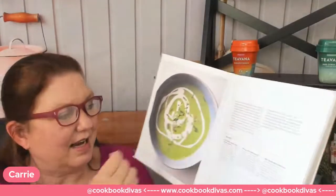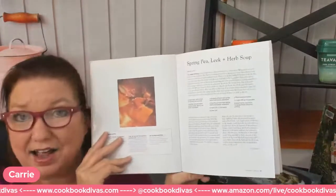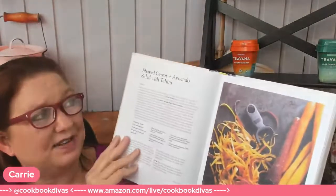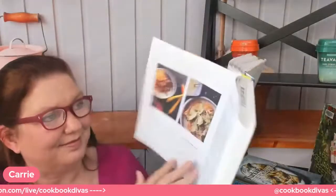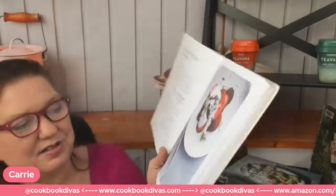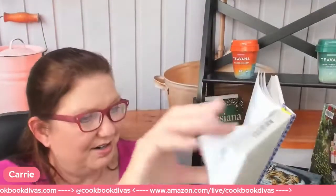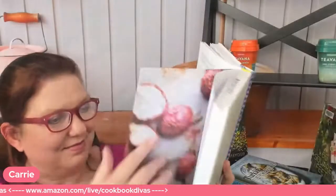I wish it said the name of the recipe on the top of the photo in case we sneak ahead. That's a spring pea leek and herb soup. Shaved carrot and avocado salad with tahini, very healthy. Gus's house salad. Beet and just barely pickled cucumber salad looks so refreshing for summer. Those of you just joining us, we're looking through Small Victories by Julia Turshen. Radicchio slaw with warm bacon dressing.